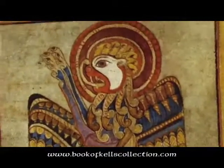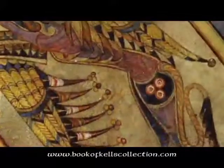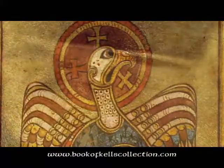and the face of a lion, and they 4 had the face of an eagle, and the face of an ox. Thus were their faces, and their wings were stretched upwards.